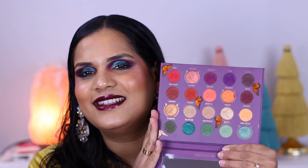And now let's talk about the star of the show, the eyeshadow palette. Sorry, my voice is being weird. But anyway, this is the palette again. And honestly, I think this is beautiful. It's a very pigmented eyeshadow palette. The mattes are very pigmented. So you definitely have to be careful. And you can blend it quite a bit, but you're definitely going to have to use the pat and blend technique. The metallics are really nice.